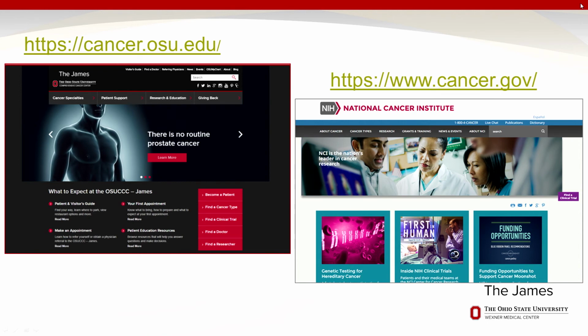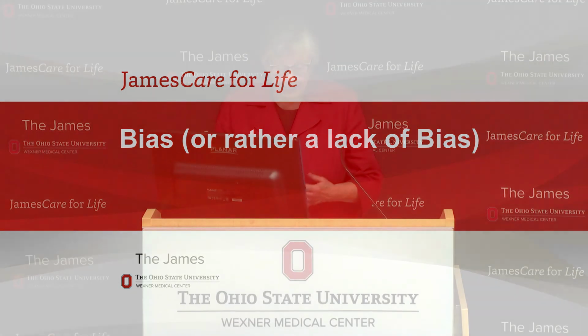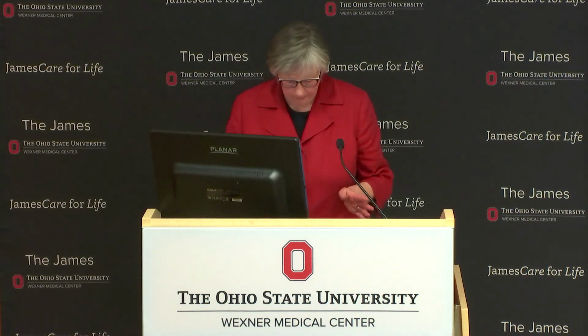The next one is bias. Bias is the second takeaway, and I should say a lack of bias. Ask yourself, why does the website exist and for whom? Can you identify the purpose of the website from its language? Is the purpose to teach, to entertain, to inform, to persuade, to sell? All of these are valid purposes for websites.